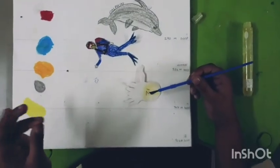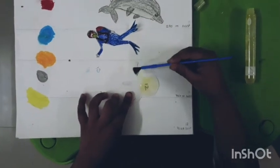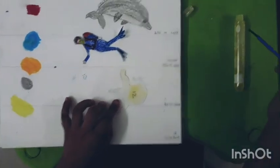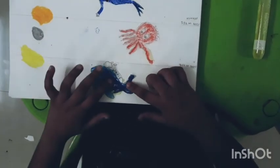Oh, no! Here comes the octopus driving down the street. The octopus driving down the street. Here comes the whale.